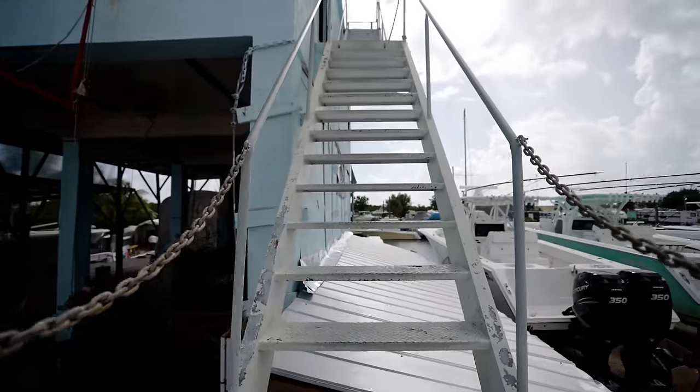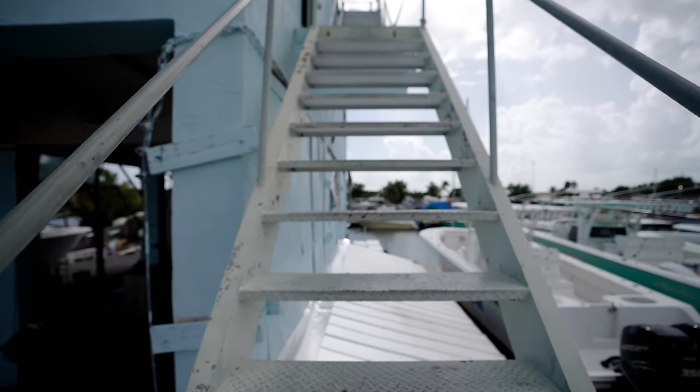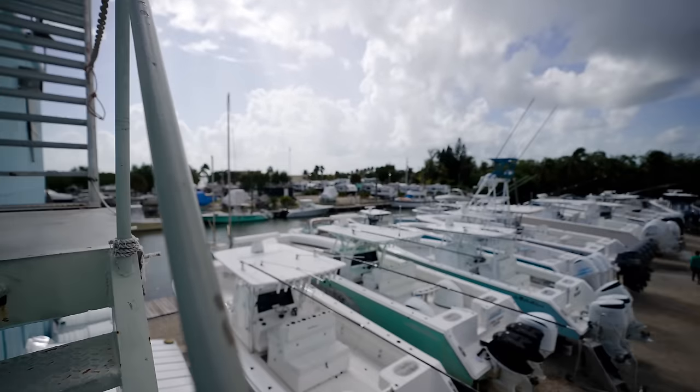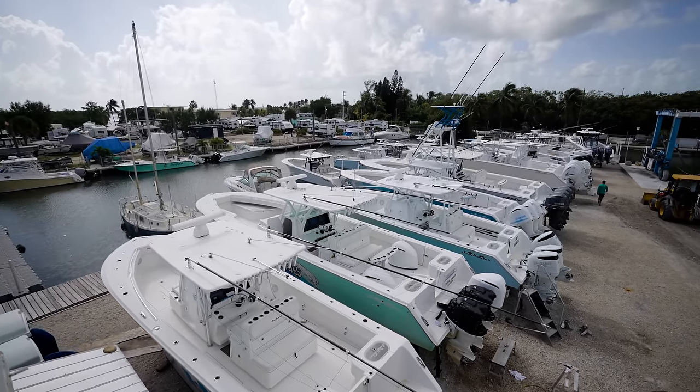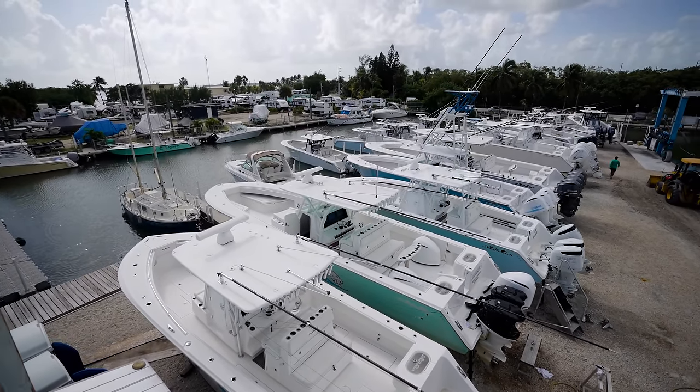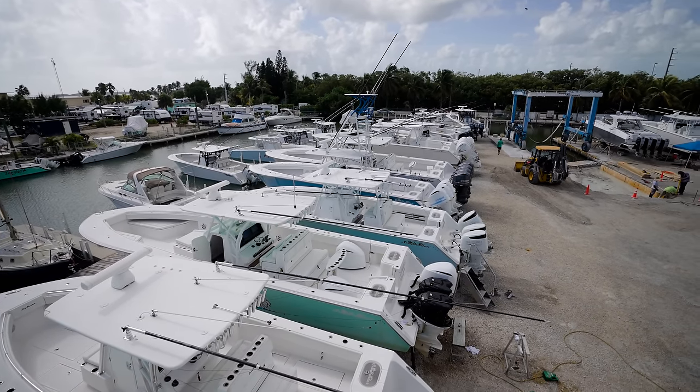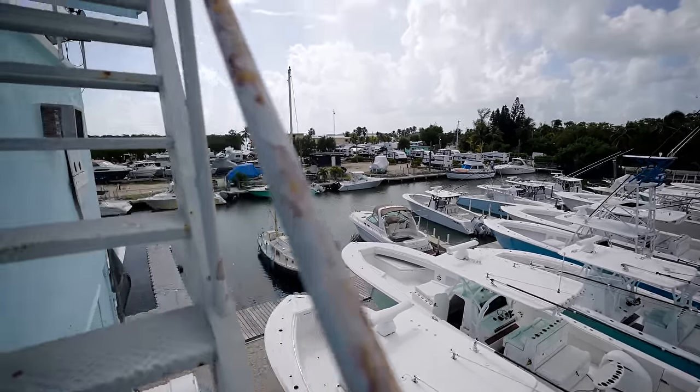All right. The Florida Keys, my friends. Island time, for real. Okay, you see, look. Now we get a better idea of the space that you guys have here, dude. This is huge. All right, let's keep on going up because I think the view is going to get even better.